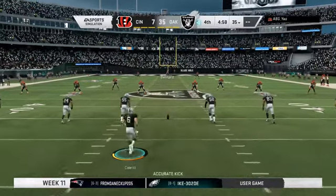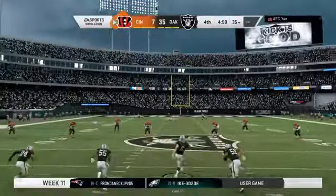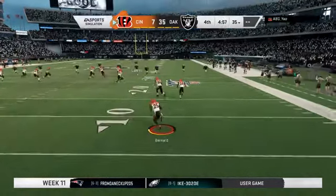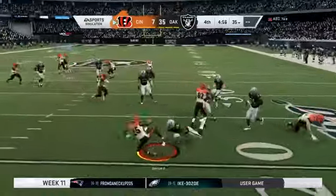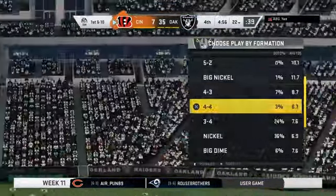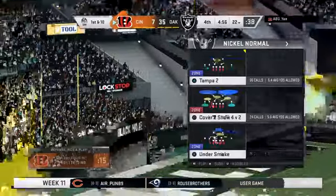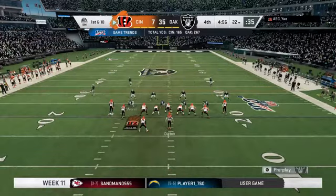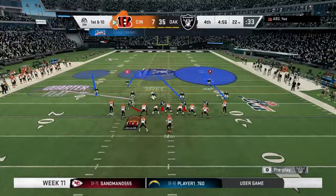Out is the kickoff unit as they run up and send this one away. This is taken at his 4. And he'll take this up past the 20 and down at the 22-yard line. The Bengals drive about to get going. And 3 interceptions in this game.